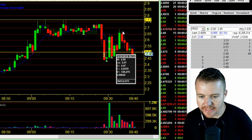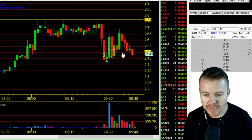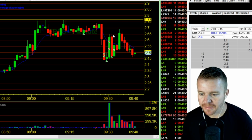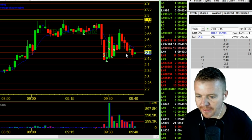Buying in this area is not a good place to be buying. Pretty much anywhere between 250 and 277 is just not a good area to be buying. And you can see why, because this thing spikes up there and then just pulls right back to that support area and has trouble there.